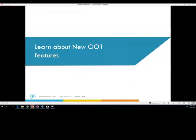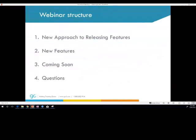So today's objective is to teach you about some of the new GO1 features. We're going to start by talking about how we're changing our approach to releasing features so that we can ensure we get better feedback from you before we go live with new features. Then I'm going to cover off some of the new features and demonstrate them. We'll talk about what we're working on next quarter, and then we'll take some questions at the end.